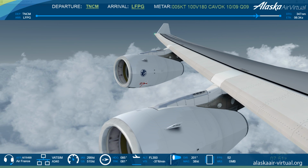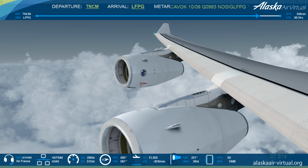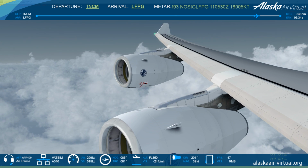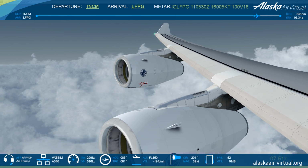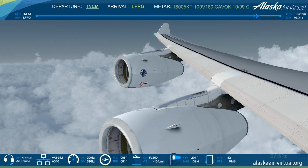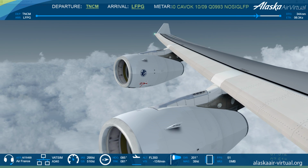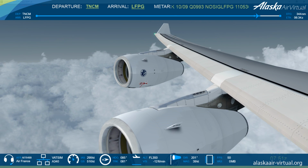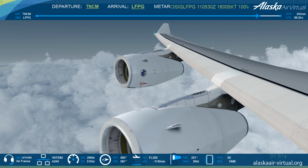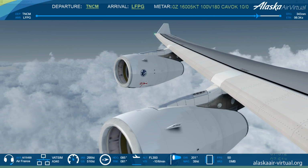I think the textures on the fuselage are pretty good, but the wings are just kind of like, what? When you deploy the flaps and see the textures on the flaps, you're like, okay, no, this is not acceptable at all. Yeah, I think it's just a lot going on. That should make it run better.